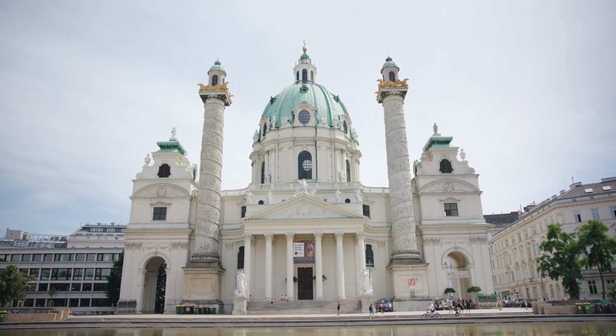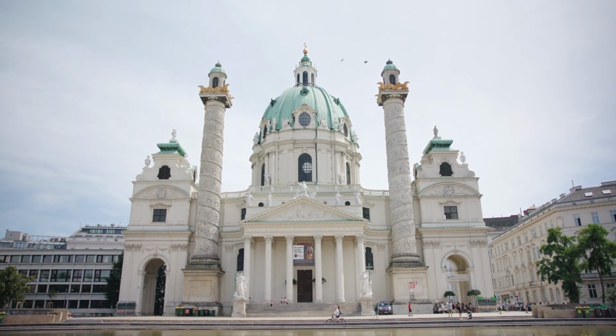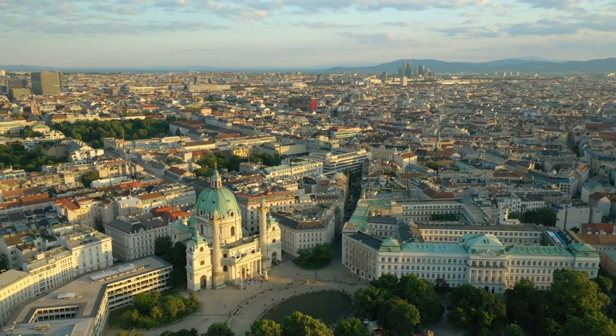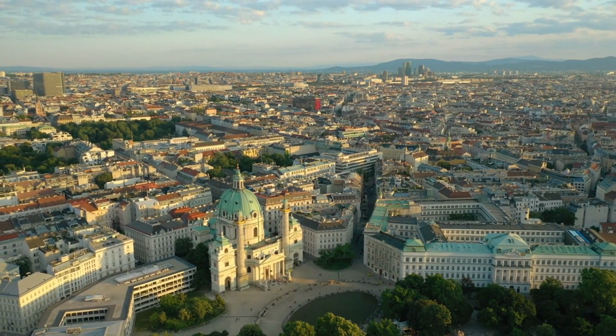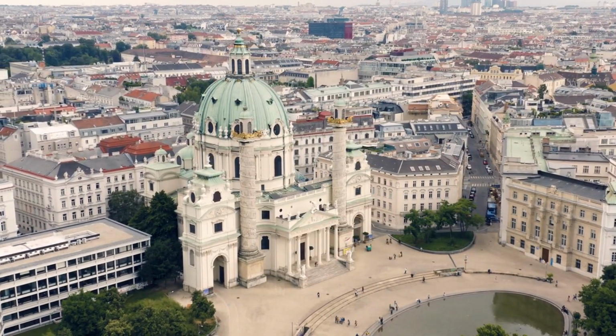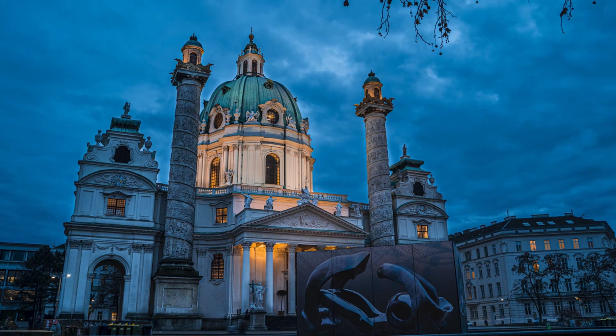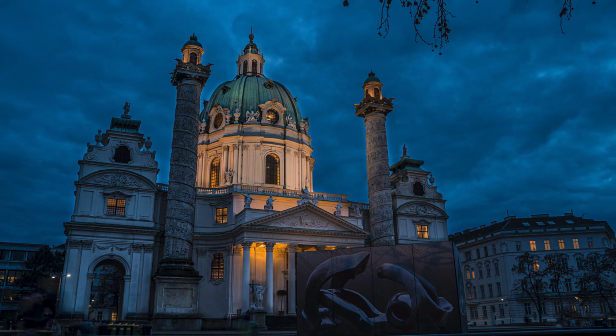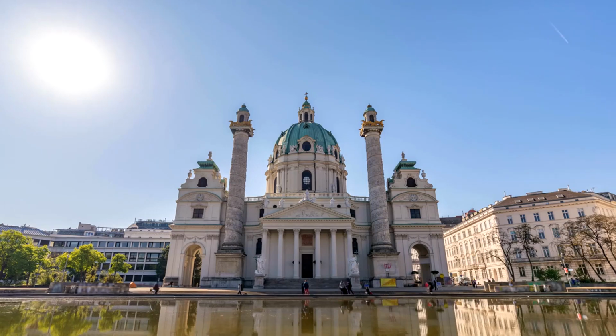exploration. Start the final day of your Vienna adventure with a visit to St. Charles Church, Karlskirche, a masterpiece of Baroque architecture and a symbol of Vienna's rich cultural heritage. Marvel at the church's majestic dome, adorned with exquisite frescoes depicting scenes from the life of St. Charles Borromeo. Ascend the church's grand staircase to enjoy panoramic views of the city from the dome's observation platform.